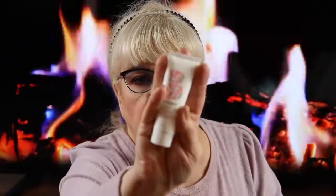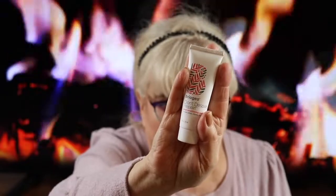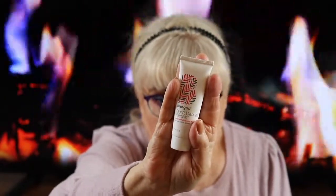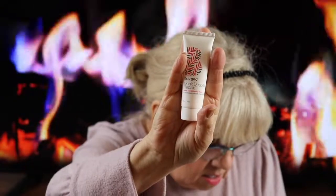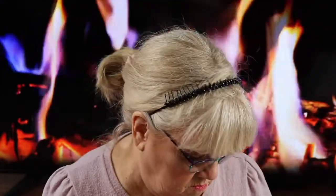And we got something from Briogeo, Don't Despair, Repair Deep Conditioning Mask. It is a hair product. This is an excellent brand. I've been getting a lot of samples of these through the years, and I've used it, and it's very good. It is a deep conditioning mask.